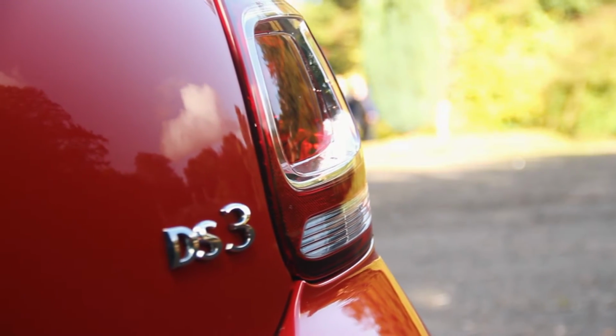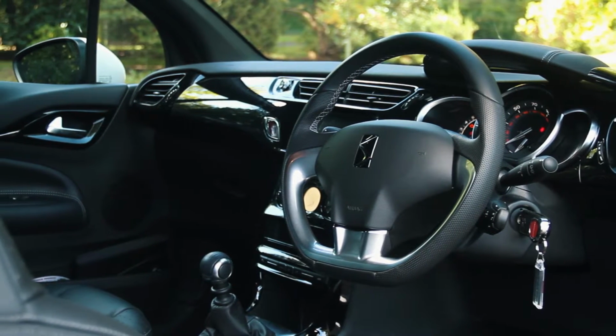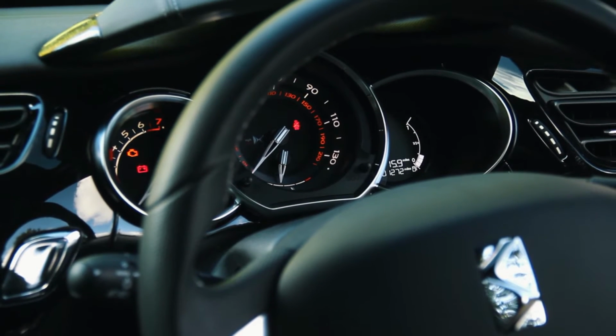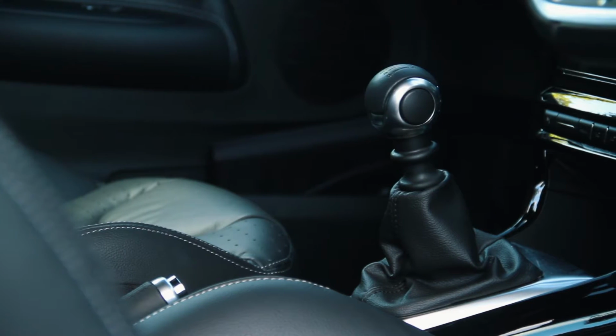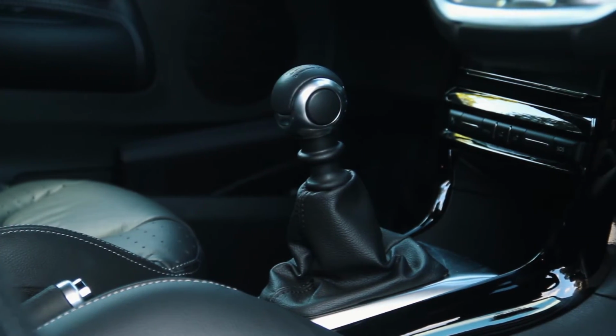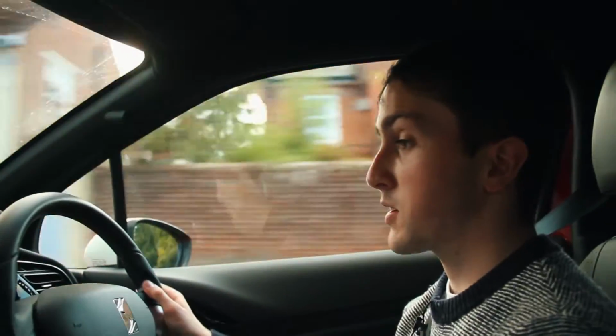And inside, if you're used to a normal Citroen or a normal Peugeot, because they're all in the same family, this feels premium, and that's exactly how it should feel. That's what a DS is. It's supposed to be the luxury brand. And inside you've got this lovely dash, you've got a nice sat-nav, the buttons are really simple. It's simple on the centre console.